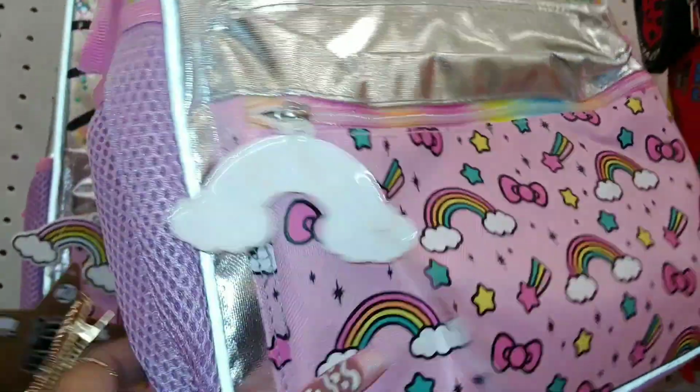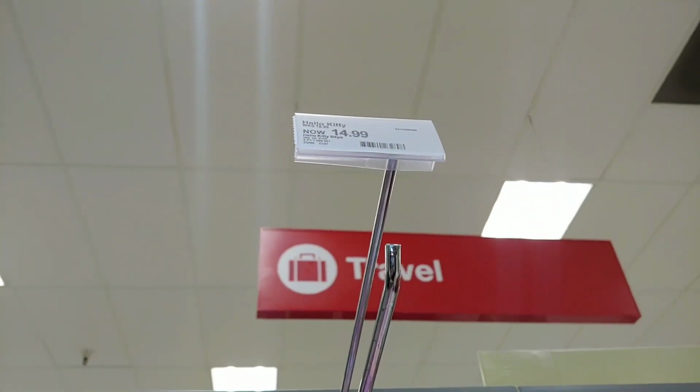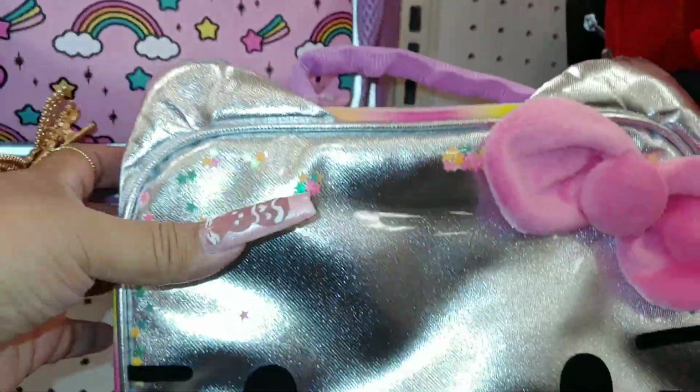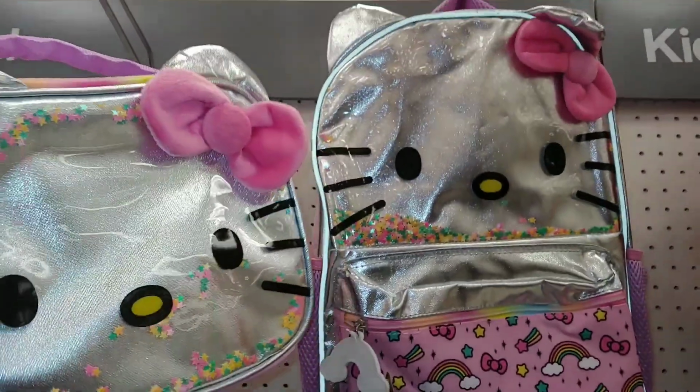Here's an entrance. Oh, thank you, Lily. And let's see how much this is. Oh, it's up there. $15 on sale. Well, that's a good price. And here's a lunchbox to it right here. $10. So it matches. That is so cute.